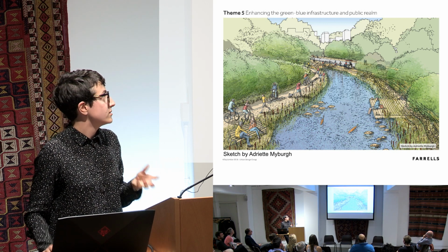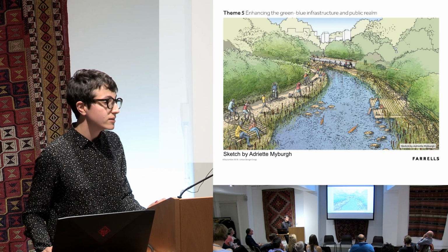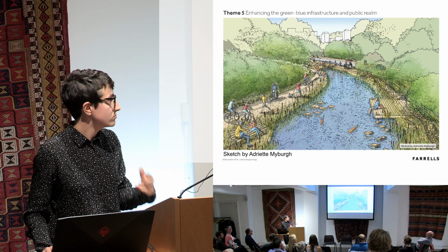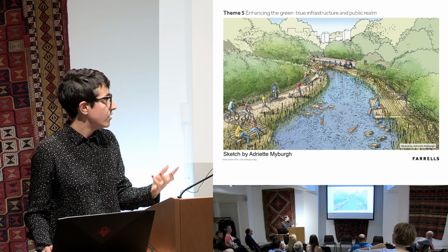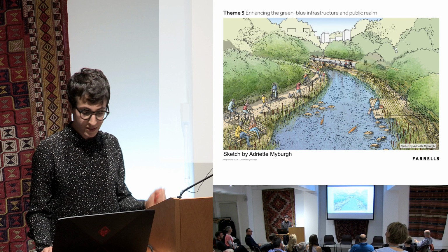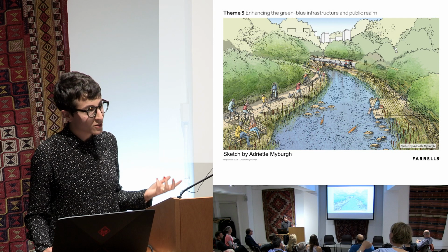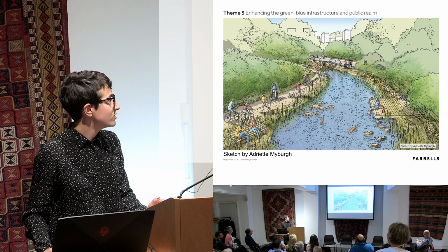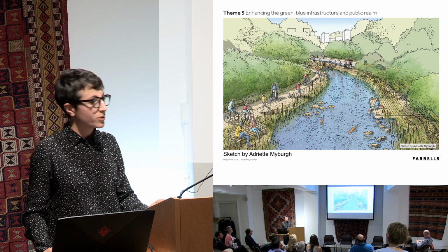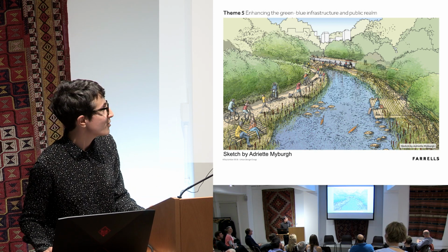Another theme is obviously to enhance the green-blue infrastructure and public realm across the Northern Gateway. Manchester is lacking at the moment in sizable open spaces that have the level of amenity that a river valley can offer. And so part of this regeneration venture is to bring the environmental stakeholders around the table and to make sure that the river valley can be restored. And that means restoring it upstream. That means engaging with wider authorities and making sure that that gets done.